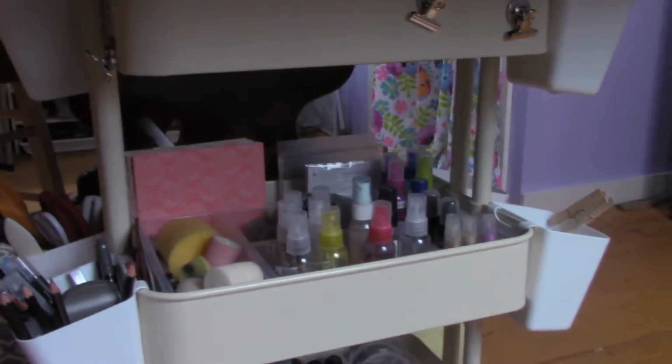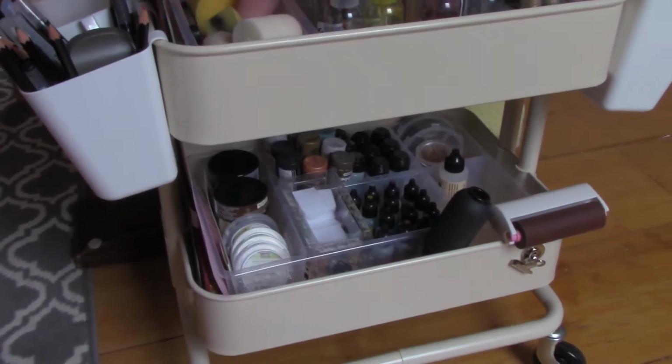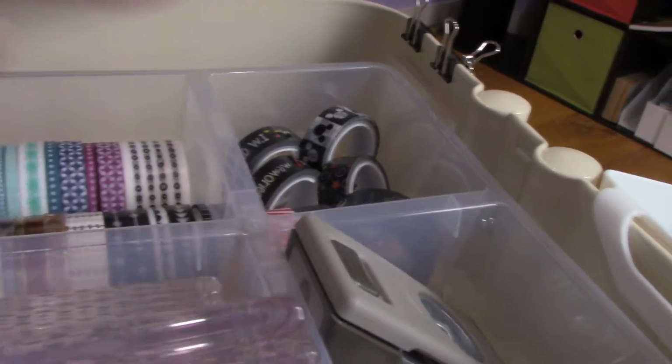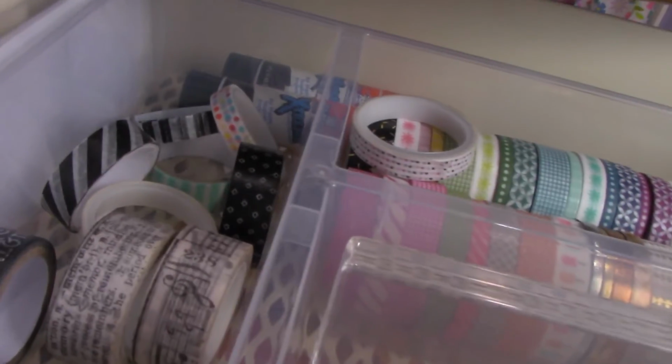Underneath here, it's a perfect area to store my Raskog cart. I've got various things. I've got my DIY spritzers, sponges. Up here, I've got my blocks, things I tend to reach for a lot. My Stampin' Up washi tape, my Disney washi tape, and Tim Holtz, and whatever washi tape I happen to be using a lot. I've got my adhesives and various other things that I'm reaching for on a fairly regular basis right there.